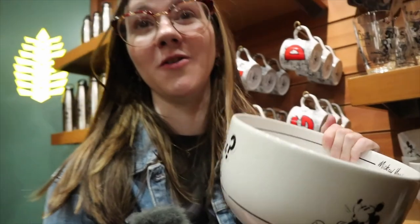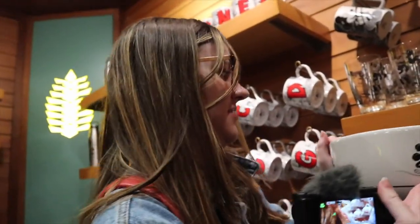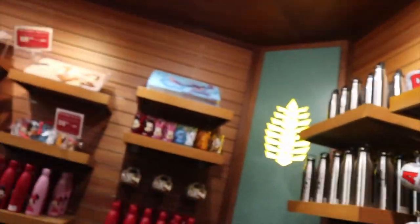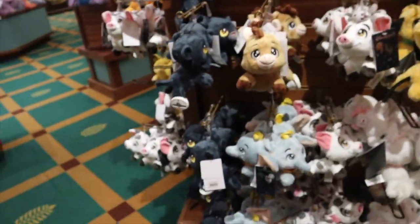20 euros for this bowl. Look how big it is. How massive it is. What would you use that for though, realistically? Crisps. Ah, true. Just crisps. Or salad. Yeah. Not crisps. No. Salad's too healthy for us.